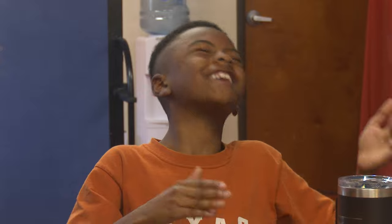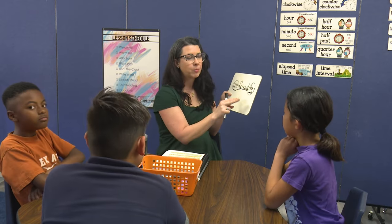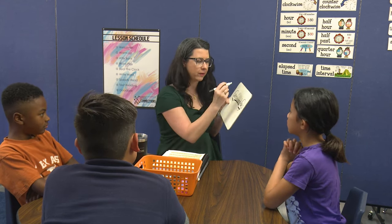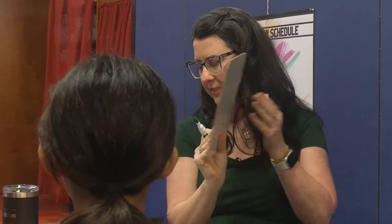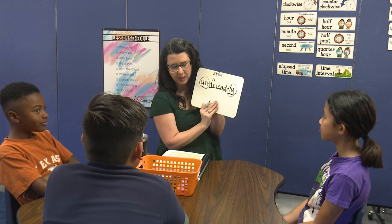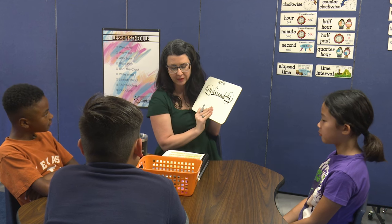And it's a suffix because it's at the end of the word. Prefixes and suffixes are called affixes. What are they called? Affixes. Yes, it's called an affix. That's exactly right. So in our lessons, we are going to be keeping track of all of the new prefixes and suffixes that we learned.